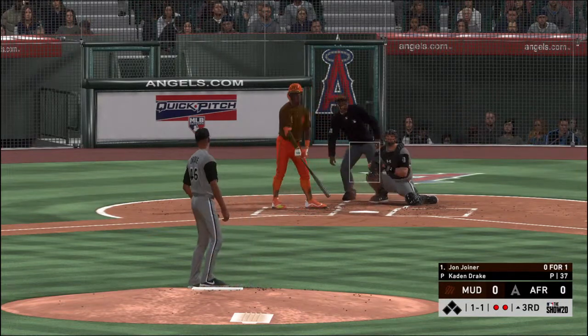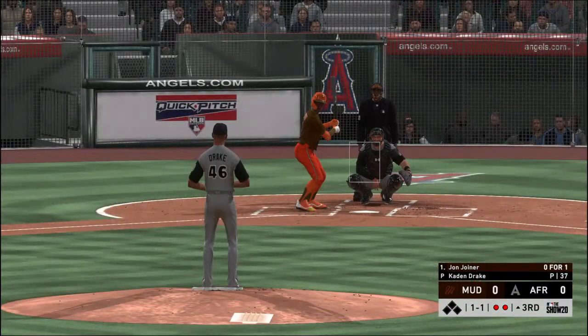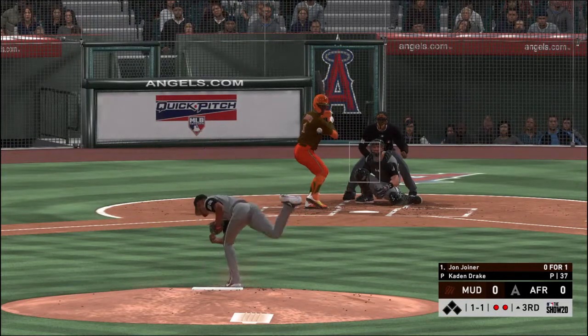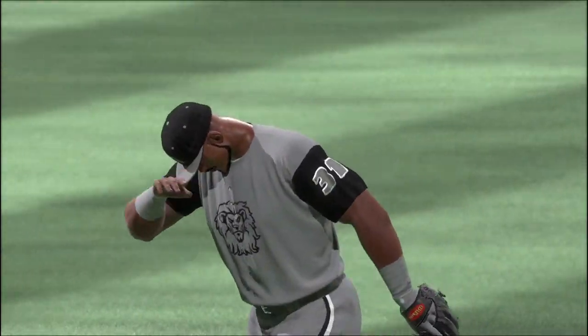And a pitch in the dirt as he lays off. It's 1-1. The pitch. This is line to left. Guerrero is there, and he'll make the catch to retire the side.